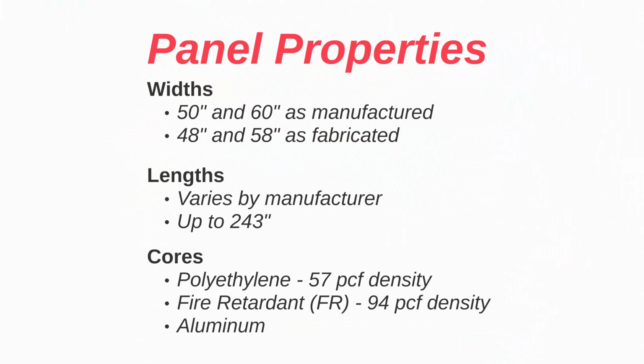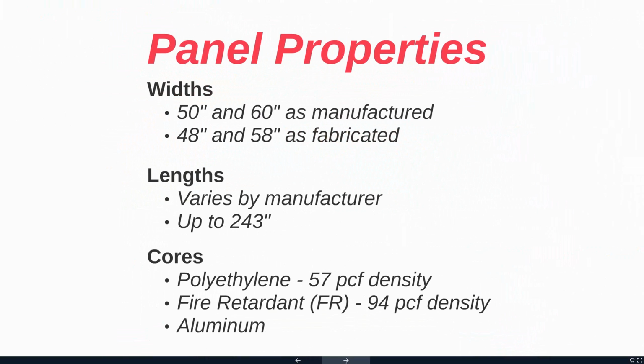David, why don't you tell the folks about the options for the cores? We know about the first two. Those are pretty common. Yeah, the polyethylene is certainly the first core that was really available. And then the fire retardant core was in response to some of the building code requirements to be able to use the panels on taller buildings and non-combustible construction buildings. There's been a recent one introduced into the market. It actually has an aluminum core. It looks like a dimpled aluminum sheet and then the faces are simply laminated to that sheet.